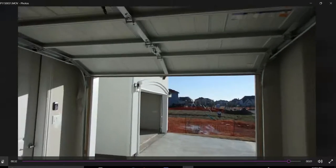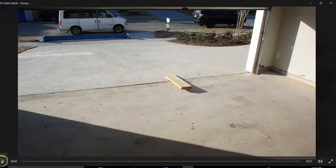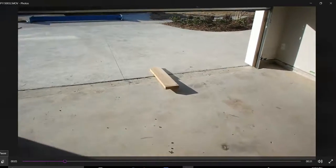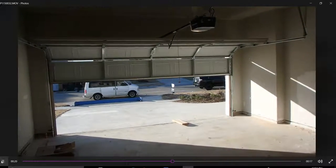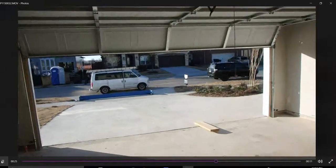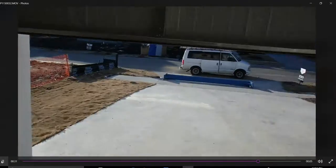Just testing the eye. All right, and this is the test on the 2-bay garage. Pretty quick on the votes. So they both work fine.